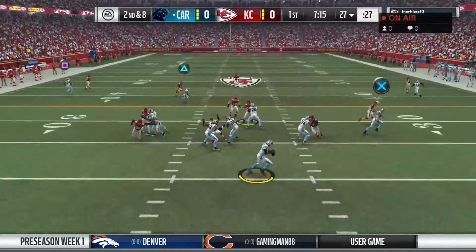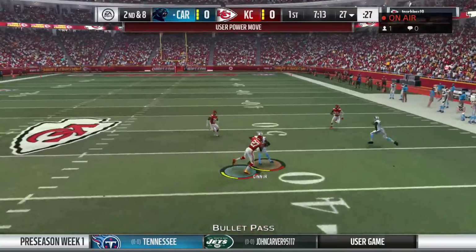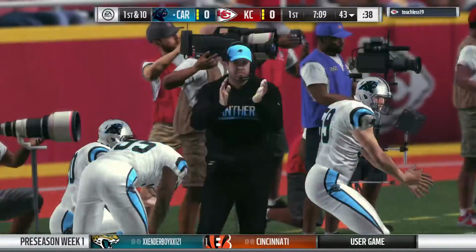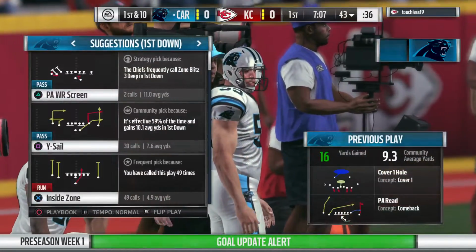The play fake to Stewart. It's Newton. Now this is a catch by Ted Ginn. And they get him down, but not before he takes it across the 40-yard line.